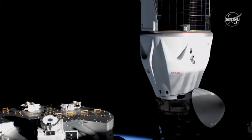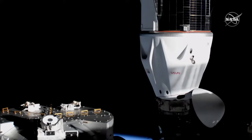Again, now that they are docked, Tom Marshburn inside the station is securing some hardware and then moving right into hatch operations. First, Dragon, SpaceX on Dragon to ground. No response required. Cameras are external.